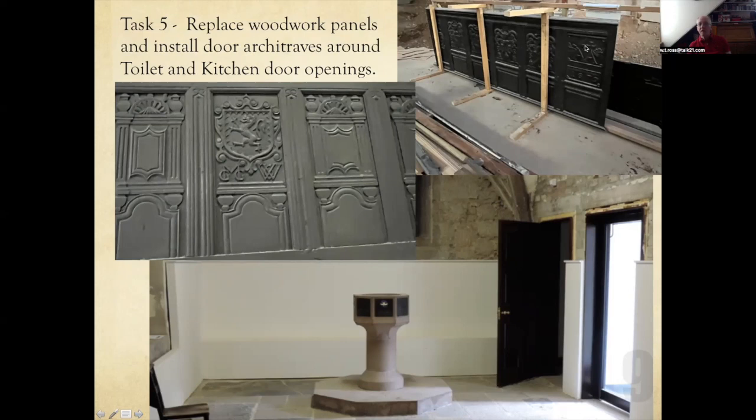17th century carving, including, this looks a bit dusty, but that's the lion rampant, which is a symbol of the Scottish king, I think. I don't know whose initials these are, but there's W's in there and MCC, nothing to do with cricket. And you can see that phase 1, the architraves round the doors hadn't been done, so that will be part of phase 2 work.